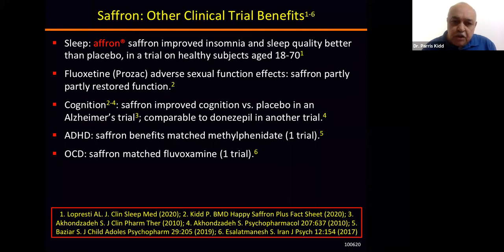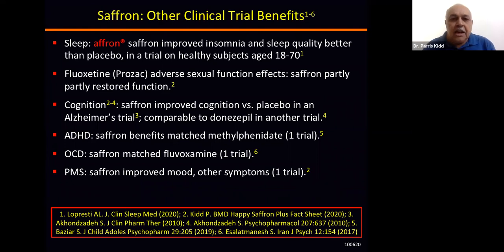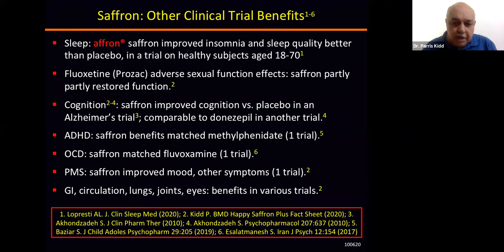In ADHD, saffron has shown benefits that in the one trial that was done were comparable to Ritalin. And in one trial with obsessive compulsive disorder subjects, it matched the effects of fluvoxamine. And in a PMS trial, it improved mood and other symptoms. And then in other trials, it has had benefits for the GI system, for ulcerative colitis. Daniel just sent me that trial this morning for the lungs, joints, and eyes. And it seems that wherever saffron is tried, it can have benefit. The active substances in saffron have tremendous versatility in terms of their action mechanisms.